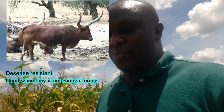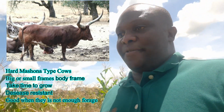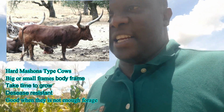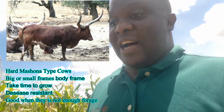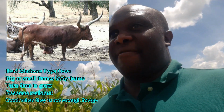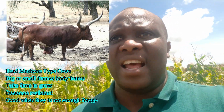The Hardmashona type. We have the Hardmashona type, which is more of the hardiest cattle that is found in Zimbabwe. This is found everywhere. This is one of those few cattle that if you really go look for it, you will find in Zimbabwe. Anyone will have it, but they do not gain, they are not big. They can be big framed depending on the Hardmashona types that are available. If you find a Hardmashona type, your advantage is they're very hardy, they're very resistant to a lot of diseases that affect a lot of our cattle here in Zimbabwe.